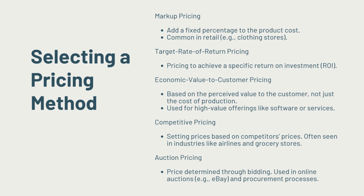Another method is the target rate of return pricing, which is more common in industries with large investments like manufacturing or real estate. The goal here is to set a price that ensures you get a specific return on investment. For instance, a real estate developer building a new condominium might calculate how much they need to sell each unit for to achieve a 20% return on their total investment in the project.